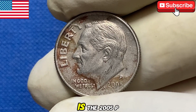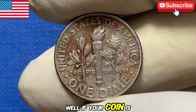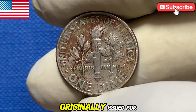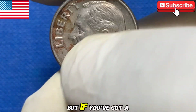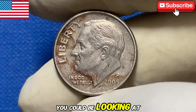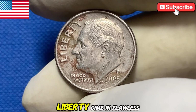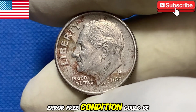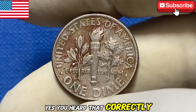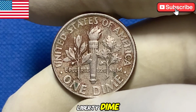So, how much is the 2005P Liberty dime really worth? Well, if your coin is in uncirculated condition, it could easily be worth more than the 10 cents it was originally issued for. But if you've got a 2005P Liberty dime that features a rare minting error, you could be looking at a coin worth much more. In fact, a 2005P Liberty dime in flawless, error-free condition could be worth as much as $30,000. Yes, you heard that correctly, $30,000 for a single 2005P Liberty dime.